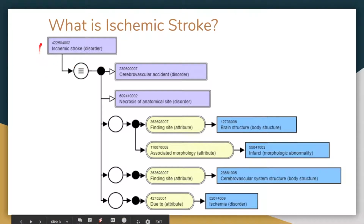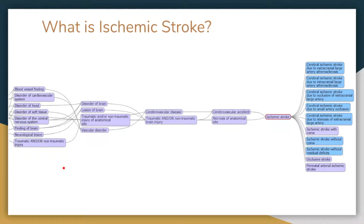This shows the links between it as a disorder and its finding site, its associated morphology, and then attributes. This goes into more detail using the coding systems that we have. And again, this shows how it's linked all the way back to blood vessels, findings in the brain, disorder of the central nervous system, and then ischemic stroke itself could be with coma or without, and then all these other types.